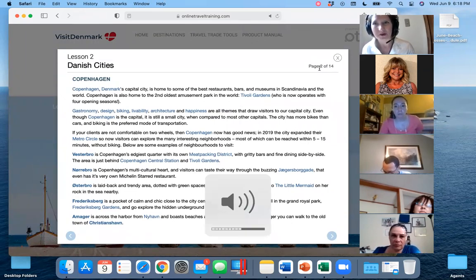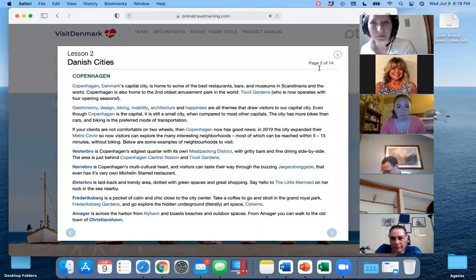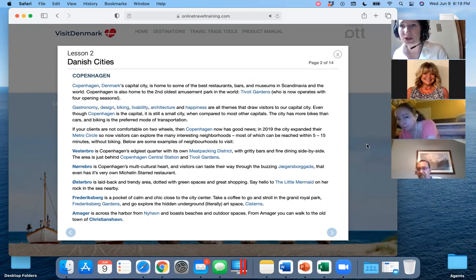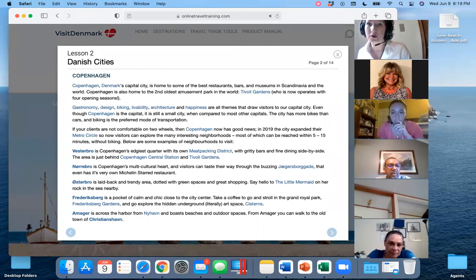Copenhagen, Denmark's capital city, is home to some of the best restaurants, bars, and museums in Scandinavia and the world. Copenhagen is also home to the second oldest amusement park in the world, Tivoli Gardens, which now operates with four opening seasons. Gastronomy, design, biking, livability, agriculture, and happiness are all themes that draw visitors to our capital city.